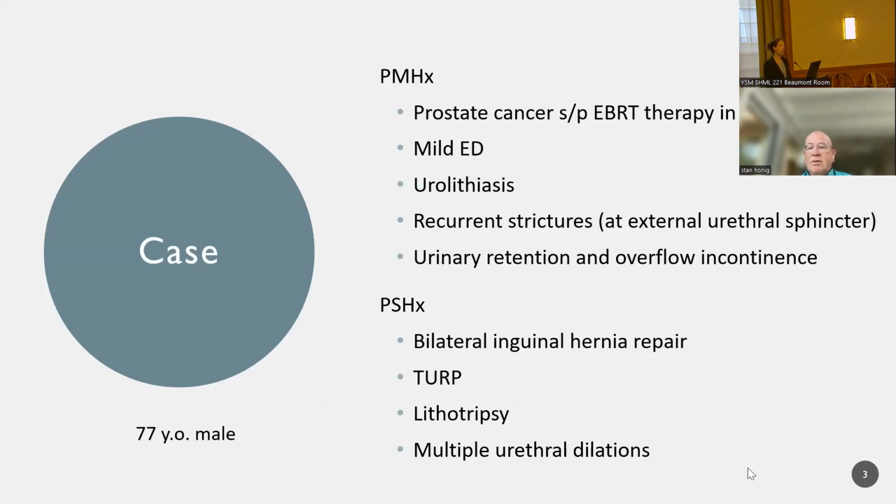This is a case of a 77-year-old man with a history of prostate cancer that was Gleason 3+3 and was treated with external beam radiation therapy in 2016. This patient also had mild erectile dysfunction and urolithiasis. After radiation therapy, he developed recurrent stricture disease, with the most prominent stricture located at the external urethral sphincter. As a result of the stricture disease, he developed urinary retention and, as a result, overflow incontinence. In terms of surgical history, he had a distant bilateral inguinal hernia repair, and he also had a TURP prior to being diagnosed with his prostate cancer.